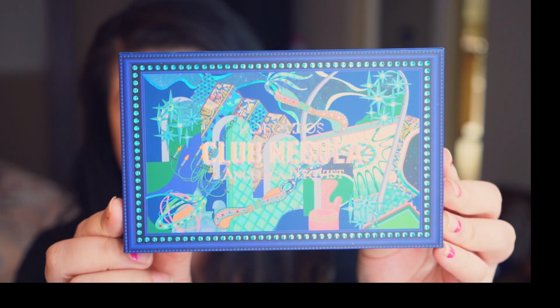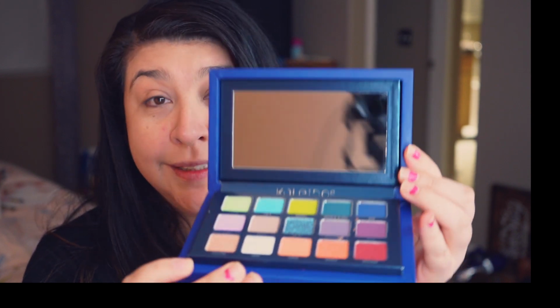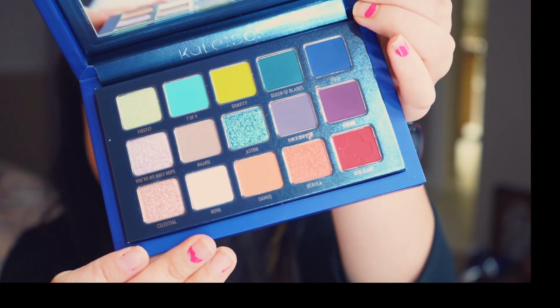So the package has this raised lettering, and these little dots around the edge are raised, and they're really pretty, look like jewels. It's very exciting packaging. I know that I liked it from the time that I was seeing it revealed by Angelica, and then it says Kaleidos, Club Nebula, Angelica Nyqvist. And here's the palette. Shades. Ooh, I keep these too, and this one's a heavy duty one. I like that. So here's the palette with the shades.